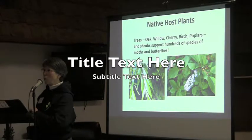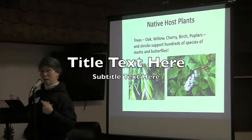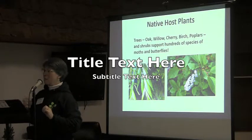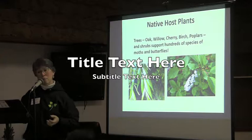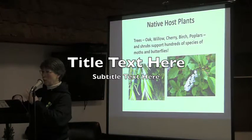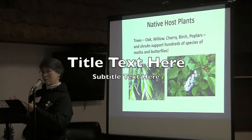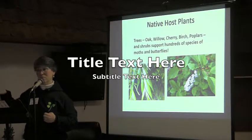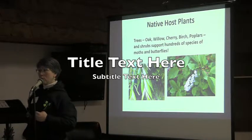Okay, now we'll talk about host plants. These have all been nectar plants so far. Now we're going to talk about the food for the caterpillars. There aren't as many non-native host plants as there are natives. And that makes sense, because, evolving together, the non-native plants weren't here. The insects that are native to our area wouldn't have evolved with them and don't really know how to use them. But there are a lot of native species that are very valuable.